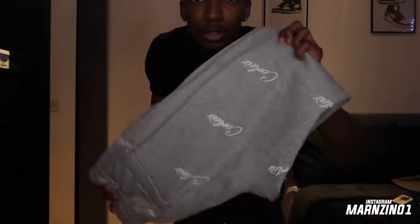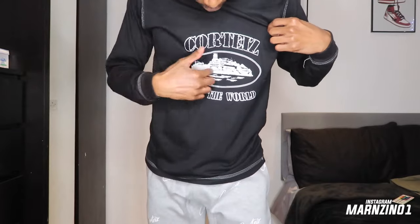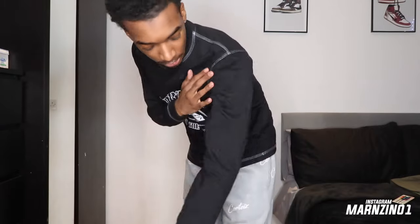We took a W on the grey joggers. See, these are long. Let me try them on for you lot. Alright, cool. So I also put on this top. This is the Corteiz top I was talking about. Black with the Corteiz writing on it, the Alcatraz, and it says Rules of the World. This is the same one I got in the navy and yellow. It's got the stitching on the outside. This top's really nice.